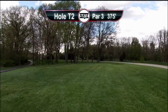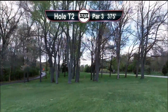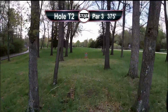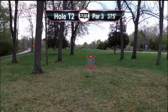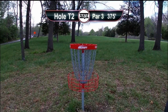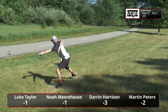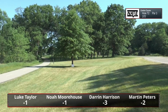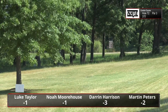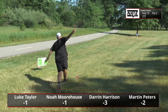This is T2 at 375, and boy, guys, it really does feel longer than that every time, doesn't it? But it's pretty much once again, choose your poison hole here. You can throw about the first 280 of the hole unobstructed whatsoever, and at that point, you need to start choosing your gap if you're going to come in from the far right or at the center. There is a Mando tree right here too. Yep, these guys do need to stay on the right side of the Mando to avoid potential issues with walkers and bikers that could be on the path there.